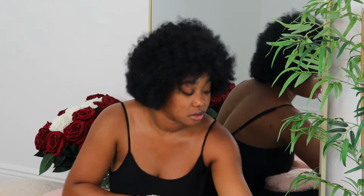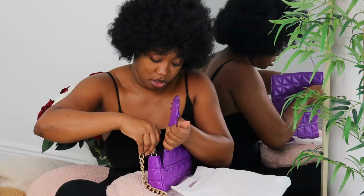But next purse. Nice purple. I like that. Okay. Very trendy, very cute. Love the color.